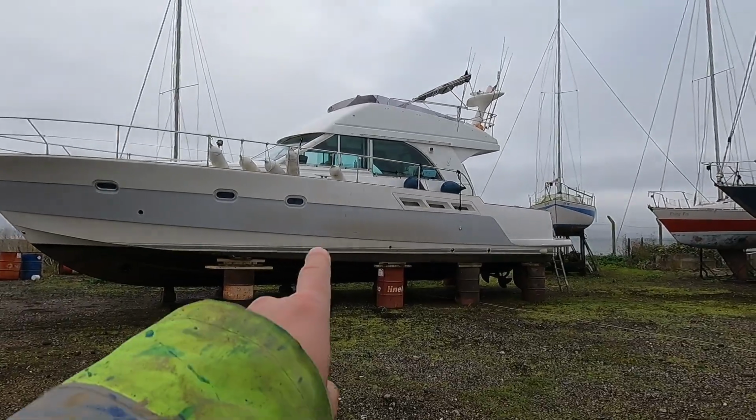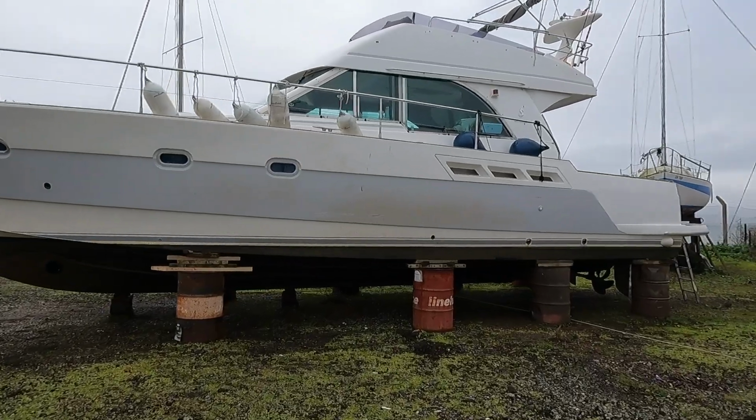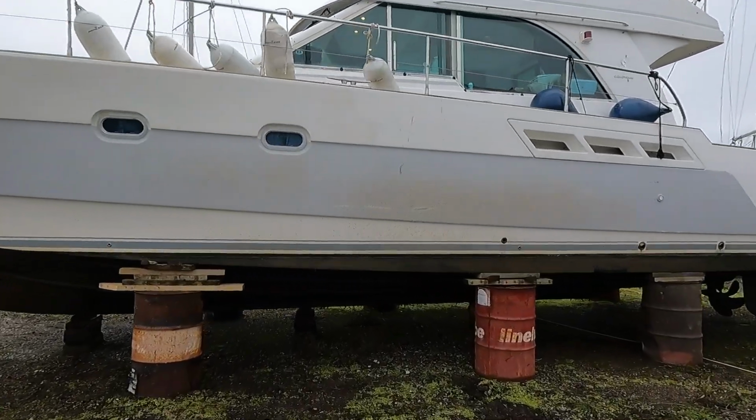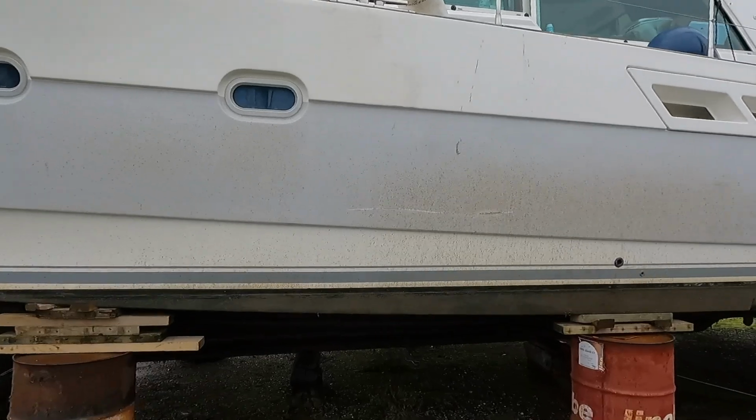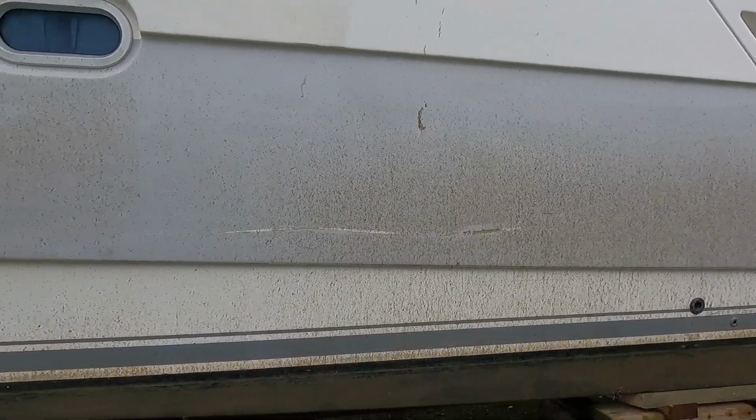You can just see a little bit of damage on the hull here, and it's going to be repaired over the winter. Been caught on a jetty at the previous location. Superficial.